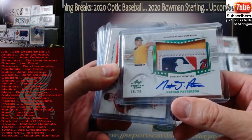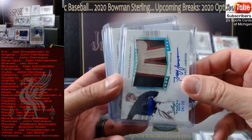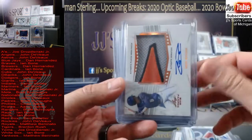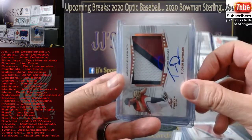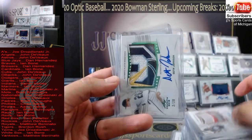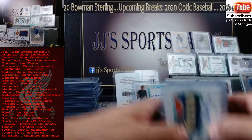We've got Patterson out of 20. Corbin Carroll Button out of 10. Drew Jameson out of 35. Ethan Hearn out of 35. Watson. Christian. Davidson. Henry out of 35. Reese Hines. There's a Seth Johnson out of 20. And a Josh Wolf out of 35.